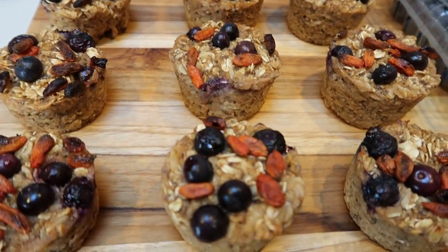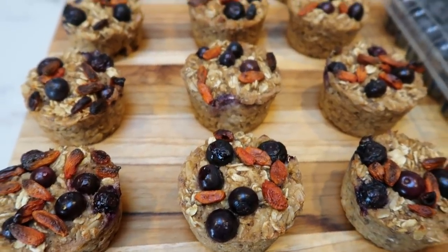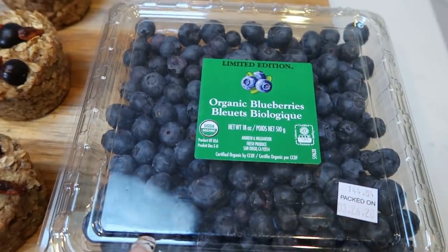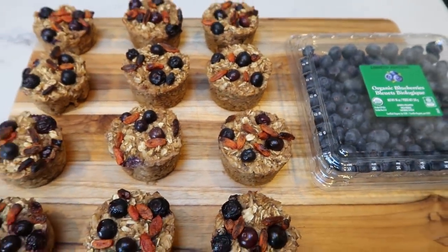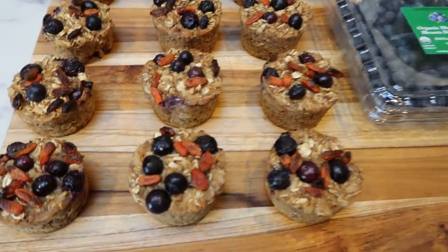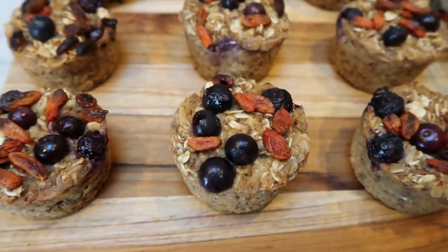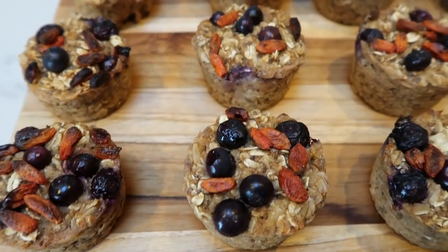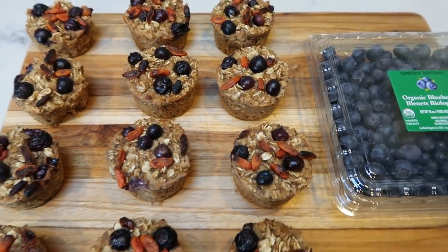So I'm planning on having one of these oatmeal cups, an egg, whether I fry that or hard boil that, and then I'm just going to pair it with a few extra of these organic blueberries, and that's going to be my breakfast. That way my breakfast is only 4 smart points. So can't beat it. I am going to store these in a plastic container with a lockable lid so they stay nice and fresh, and I'm going to put them in the fridge, and each day I will take one to eat. But how amazing of a breakfast, and it's only 4 smart points.